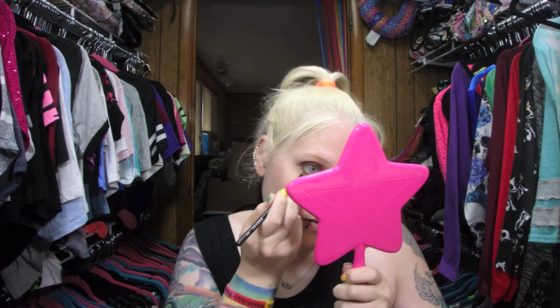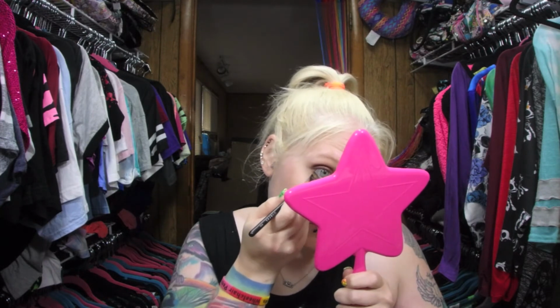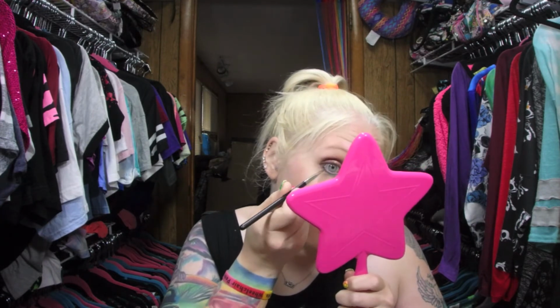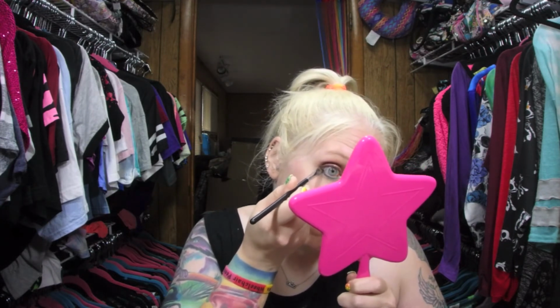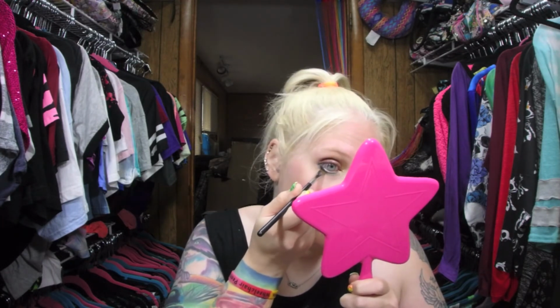So I'm going to go ahead in now with some more MAC Fix Plus. And I'm going to go in with the blue Veradero color. And again, just getting it on the tip of those bristles. And again, just blend it the rest of the way out. Alright, and I blend it down a little bit.